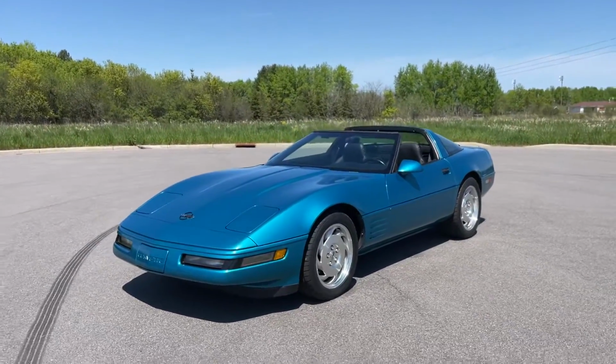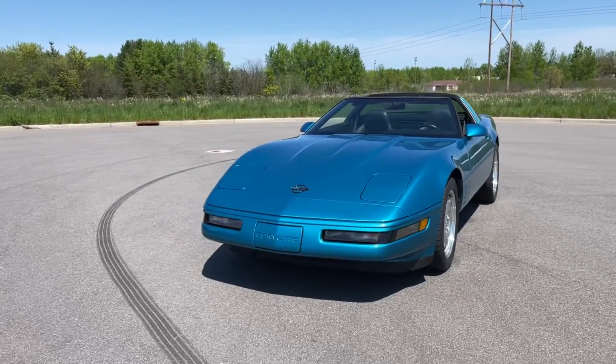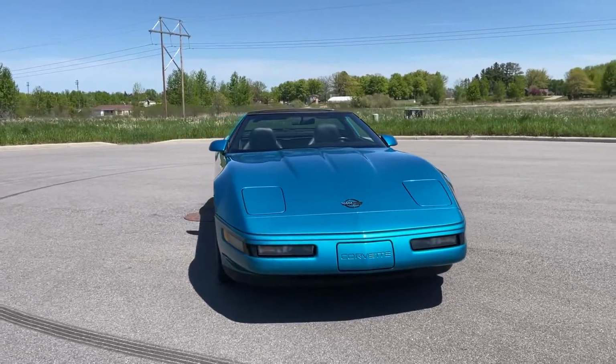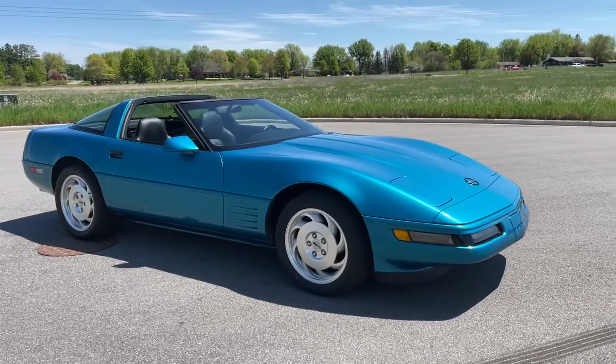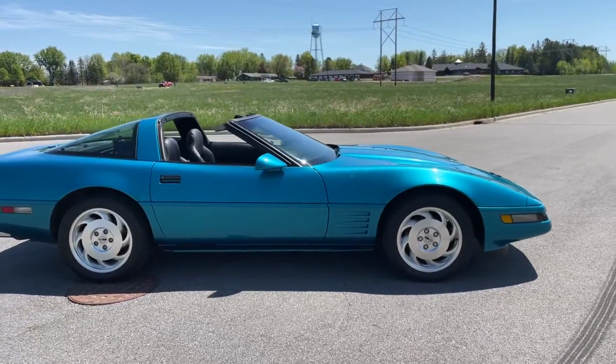Just got in this really nice 1994 Corvette. This is, I believe, a two-owner car, technically. 32,000 original miles. This thing is clean. And I love the color.